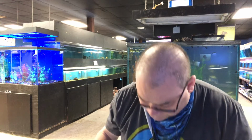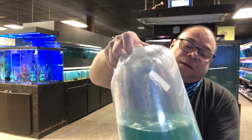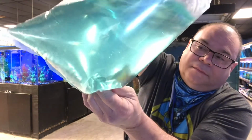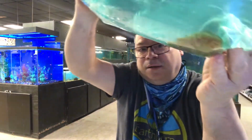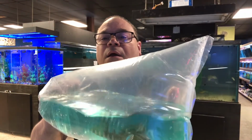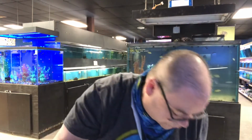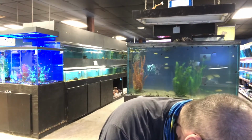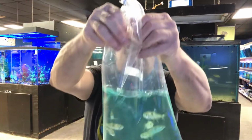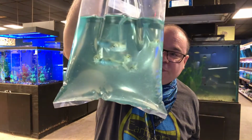All right, another pleco here. Who do we got? Oh, it's L-DA31, the mustard spot. Get where you can see the spots. Nice fish. That's a nice size fish, too. Exodons. Had a request for these.